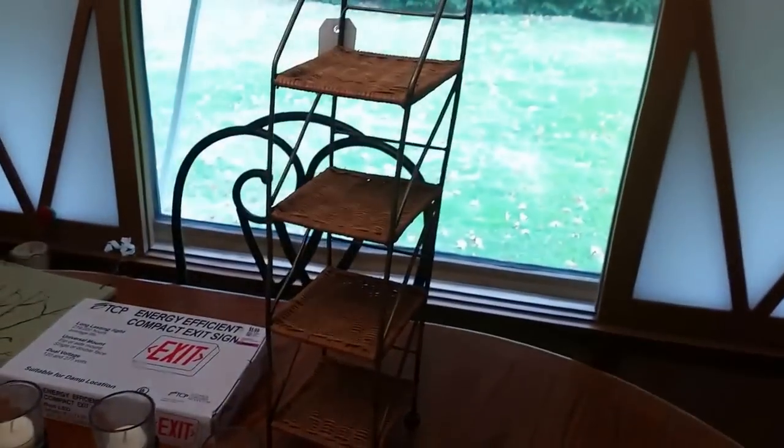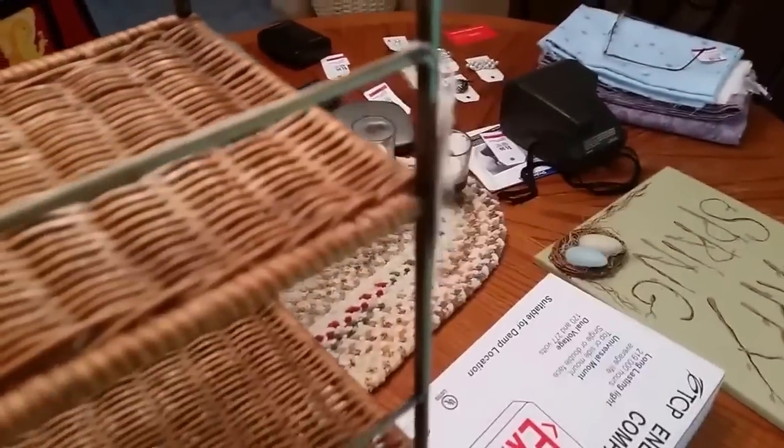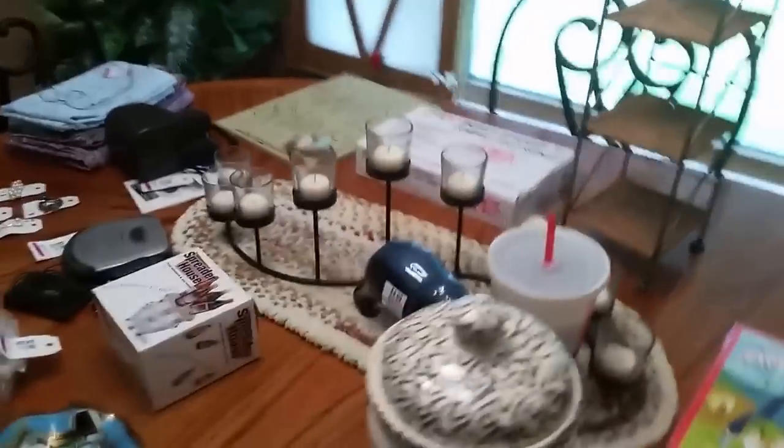I got this cute little CD holder, which I may use for something else. Let me see, what was the price on it? It was $2.50. So I really like that. I may sell it, may use it, not sure.